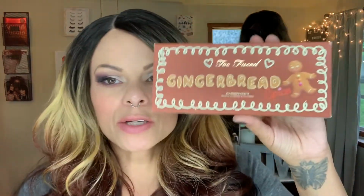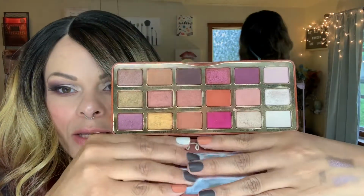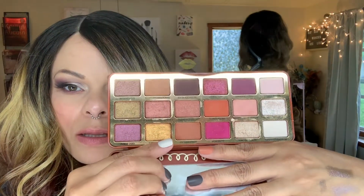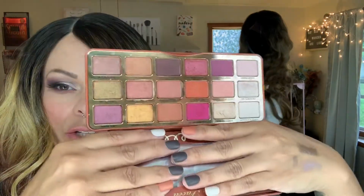Next in the favorite category is the Too Faced Gingerbread Spice Palette. Now this is the one that was for holiday last year, limited edition. Then they brought it back, and then they brought out a new one which is extra spicy, which I think is actually not extra spicy, but the original one I absolutely love, so let me grab it. If you love warm shadows, this is definitely one that I recommend. I love not only that it has neutrals, but it has this gold antique-y green, these warm tones, a lot of these purple berries, hot pink. There's so much that you can do with this.